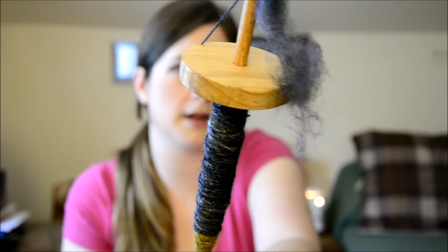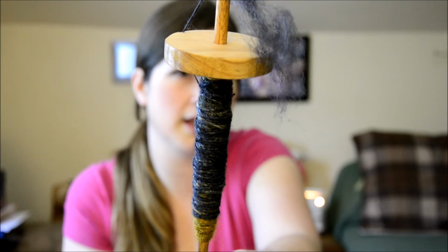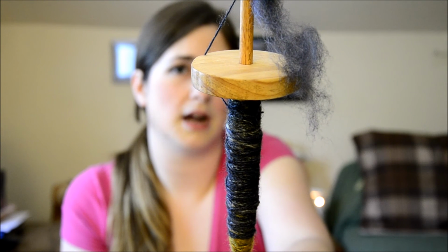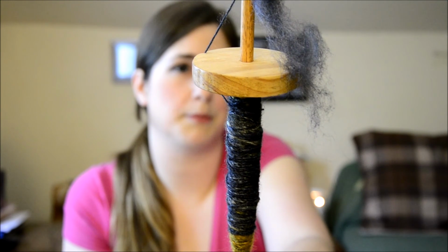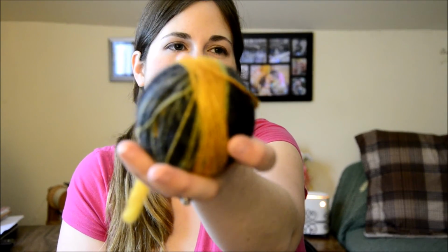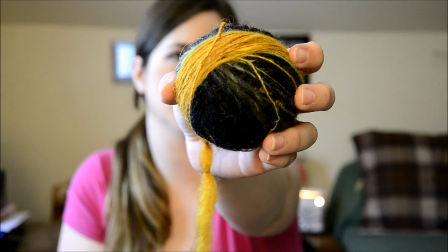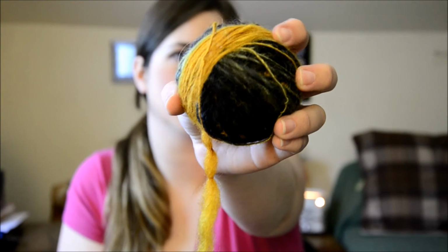The fiber on here is from Diabolical Yarns. It's the Wildcats colorway. And I believe it's silk and BFL is what's in it. And this is a single that I've already spun up on there. I just spun it into a ball. I'm going to put it on a bobbin to ply it. But isn't that neat? It's so soft. Very soft.